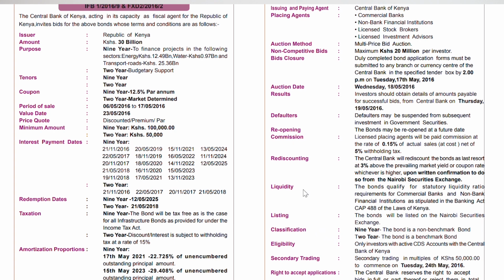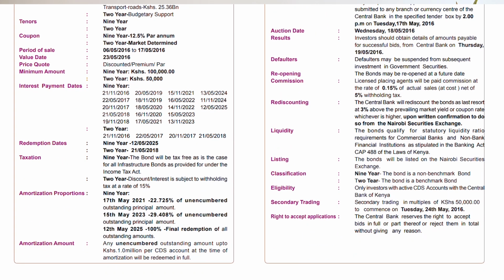The rest you may not really need to know, but you can see here the secondary trading is in multiples of 50,000. And the date on which you can start trading is over here if you are a trader. But what I talk about is bonds, retail, passive investment. So you don't need to trade that bond.